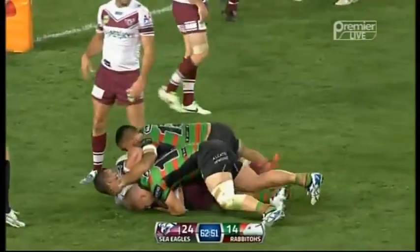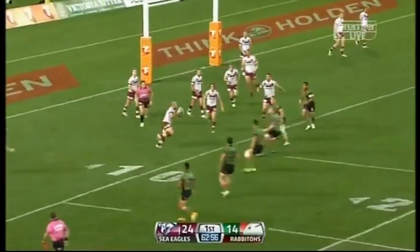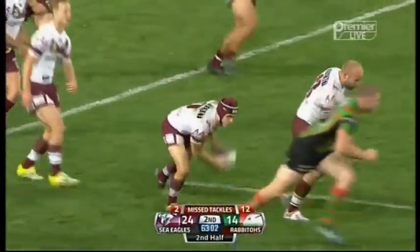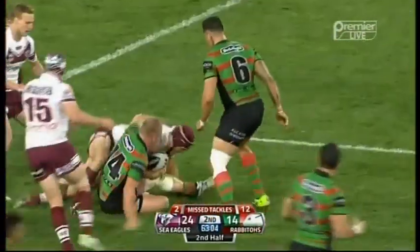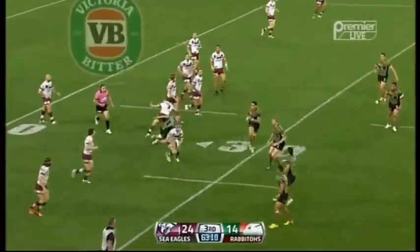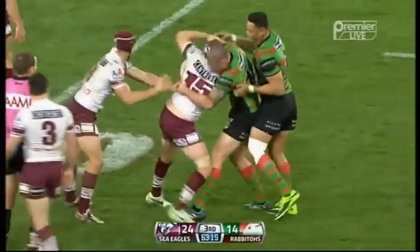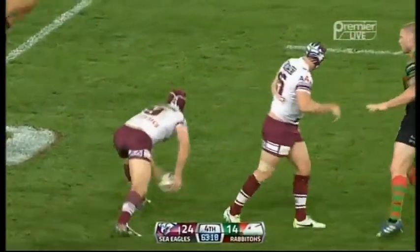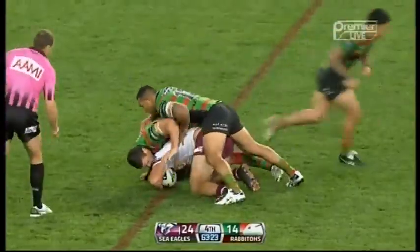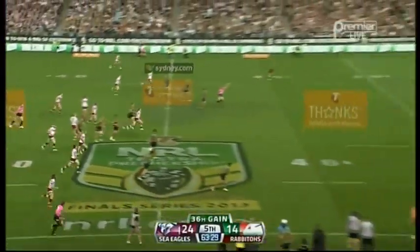Oh, Lawrence, his head ricocheted back like a Shanghai with the hit from Lima and Clark. Now Glenn Stewart, 12 metres out. And Ballin is cut down in a low tackle by Clark. Buren, held by McQueen. Kite. So the margin is 10.